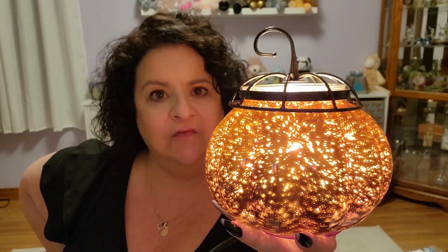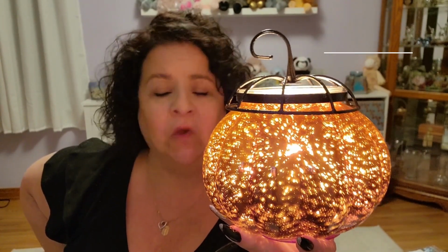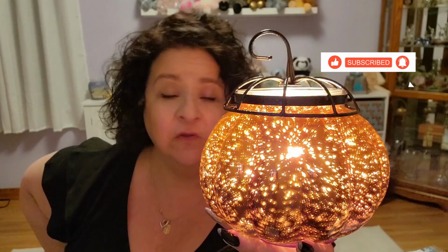It's a safety hazard, okay? The sockets that these bulbs screw into are designed for a certain wattage. Don't over stress the wattage that's going in there, because you could start a fire. Don't do it.